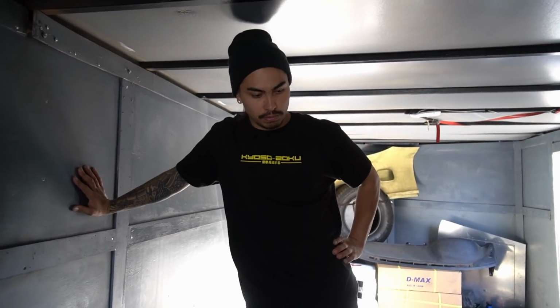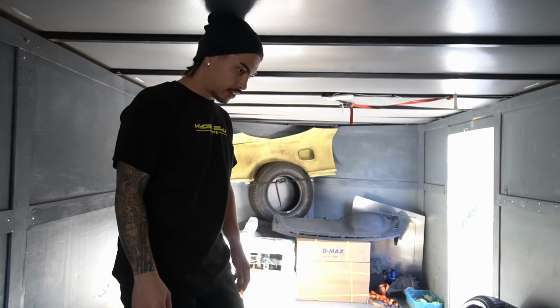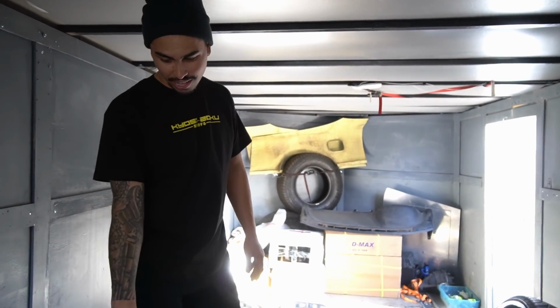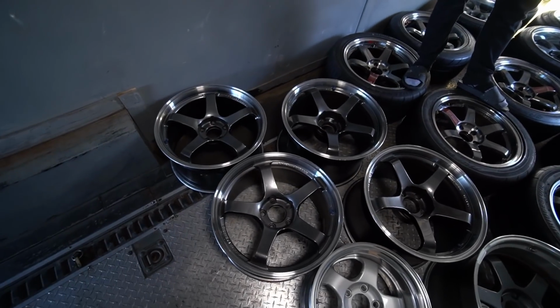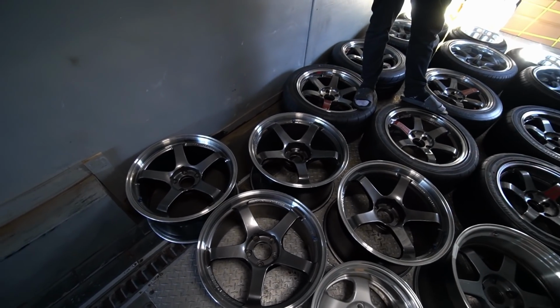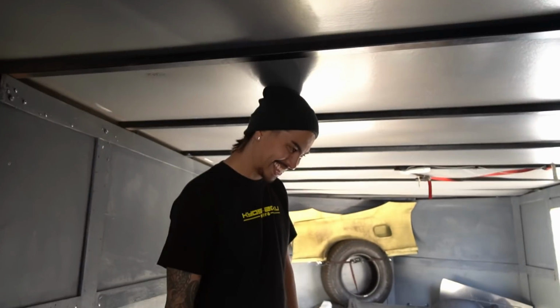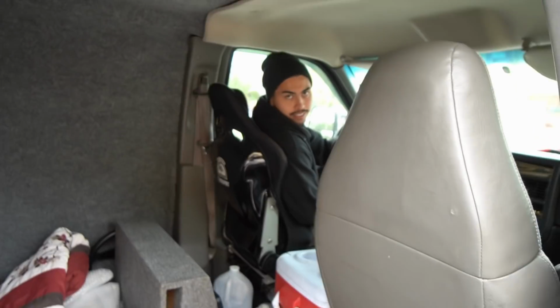Container was way too packed to fit the 180, so we're gonna pick that up. Probably gonna put those wheels on it. And I was gonna put these on the FD. I'm not too sure how I feel about them. I might just put the Blitz on them, we'll see. Blitz on the FD, bro? Oh. Nothing new here.